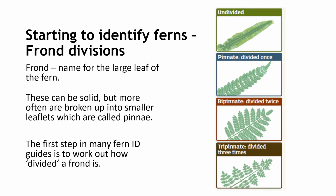So on this slide, you can see at the top that some fronds are undivided, they're solid. Some fronds are divided up once from the central stem, and we call those pinnate. Some are divided twice from the central stem, we call those bipinnate, and some are divided up 3 times from the central stem, and they're called tripinnate.